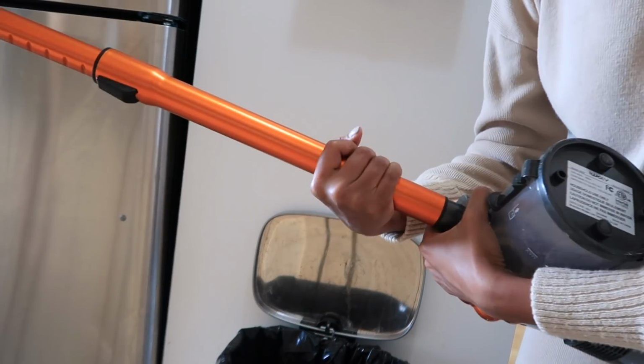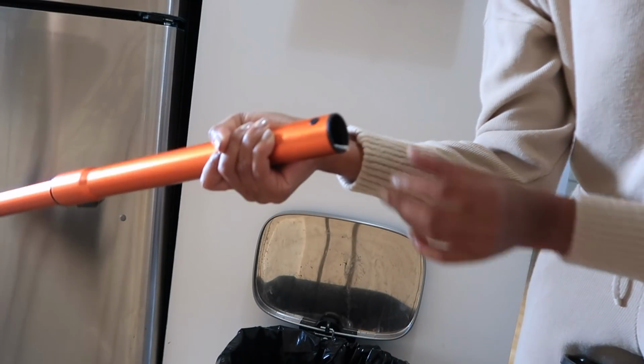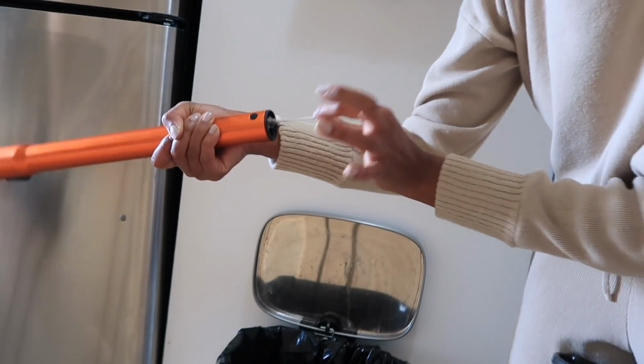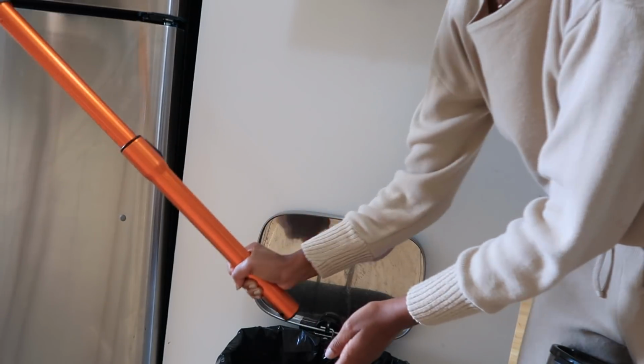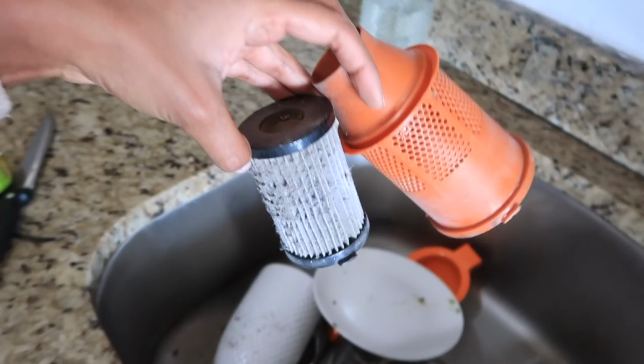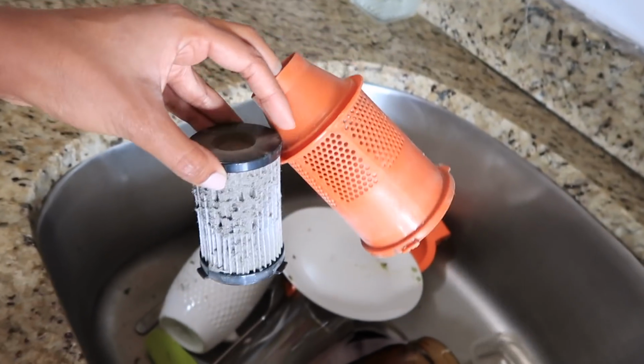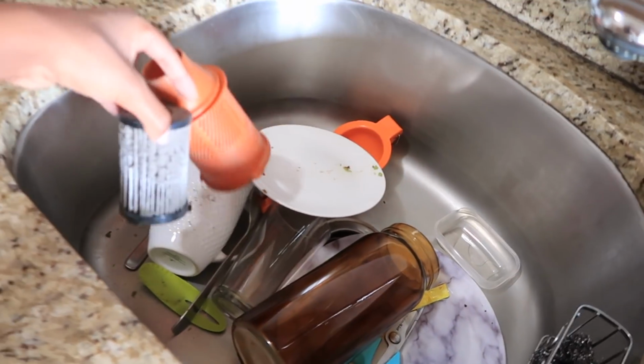You can also, by the way, pull this out in case there's stuff here that doesn't necessarily make it all the way. For example, let's see, could have sworn there was more. So yeah, that's what this looks like. Very disgusting. I'm going to wash it and show you guys, as well as washing all of these.